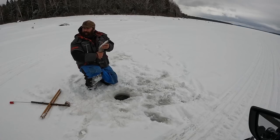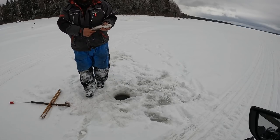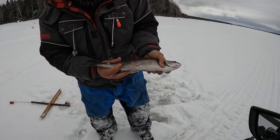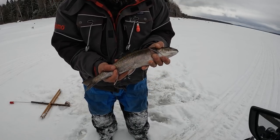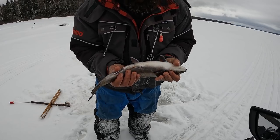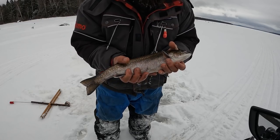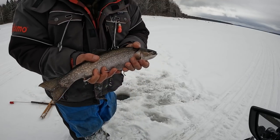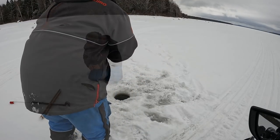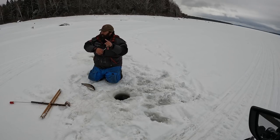Nice big fat brookie. You guys got a flag. Nice brookie right there, guys. Big fat one. Beautiful colors. Nice fish. They're gorging. Look at that belly. Holy cow. All right, I'll pop the hook out and get that one right back. Woo! 17 and a half. And I got another flag.